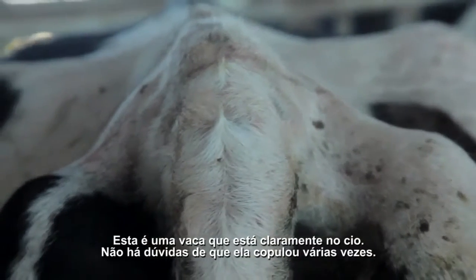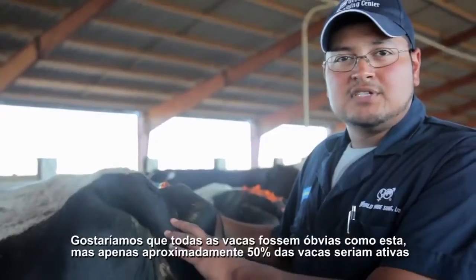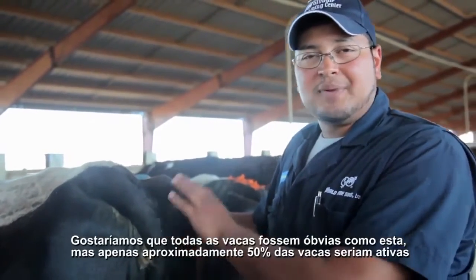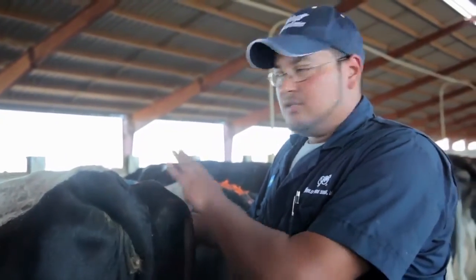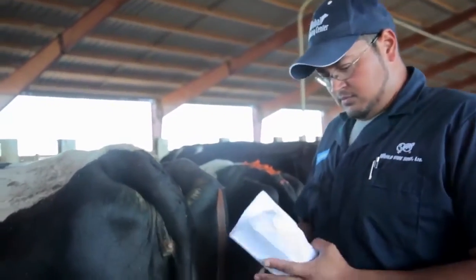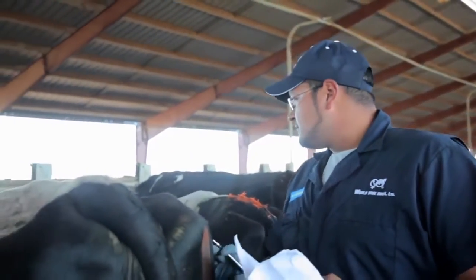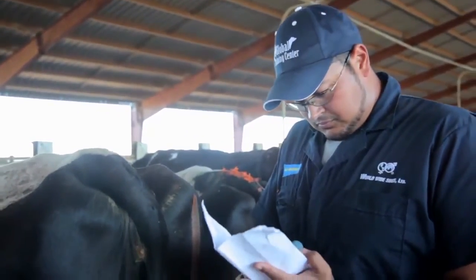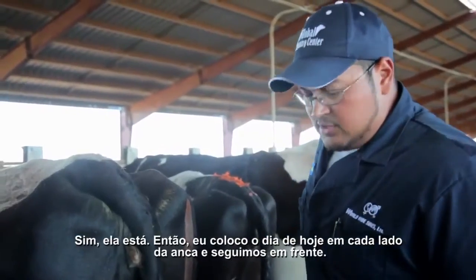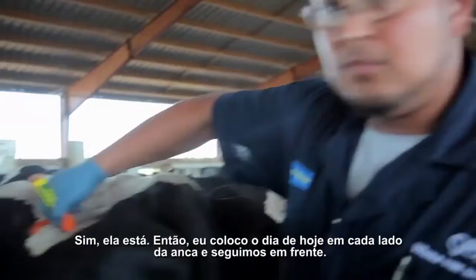Here's an obvious heat cow. There's no doubt that she's been ridden multiple times. We wish all our cows were this obvious, but only about 50% of cows will be active enough in their heat period to show this kind of rub. We will look her up and see if she's eligible. She is. So we'll put today's date on each side of the hip and move on.